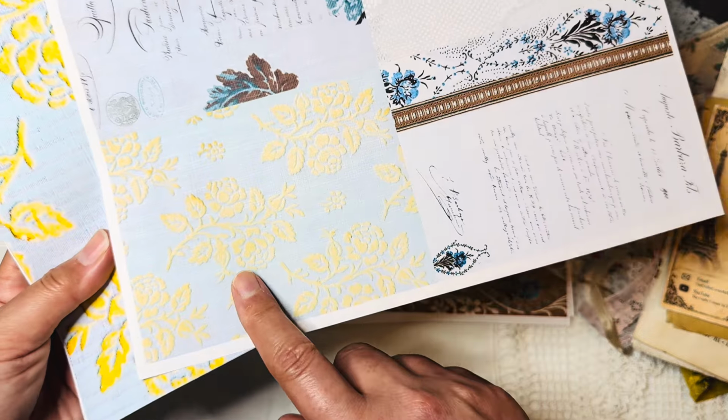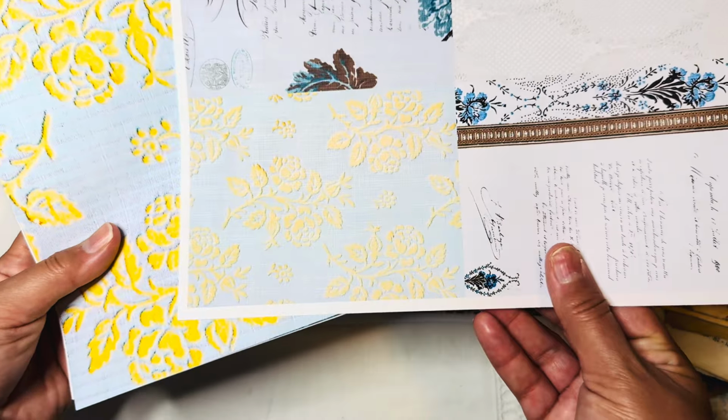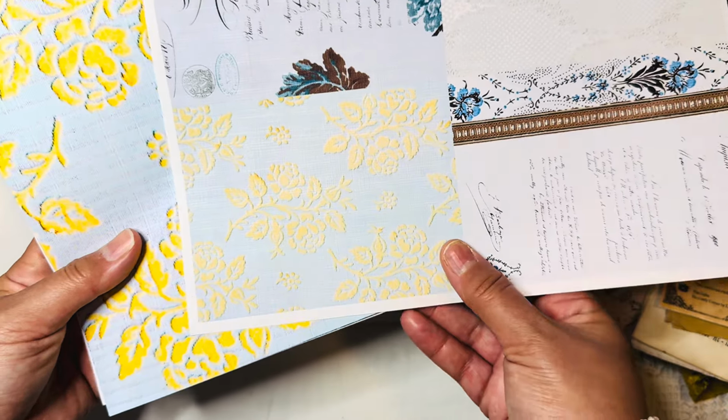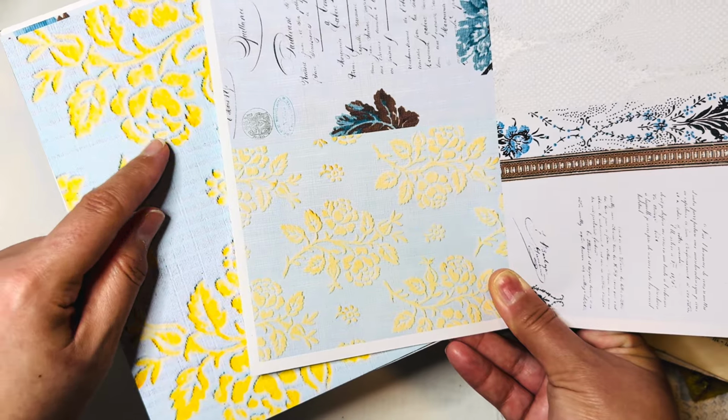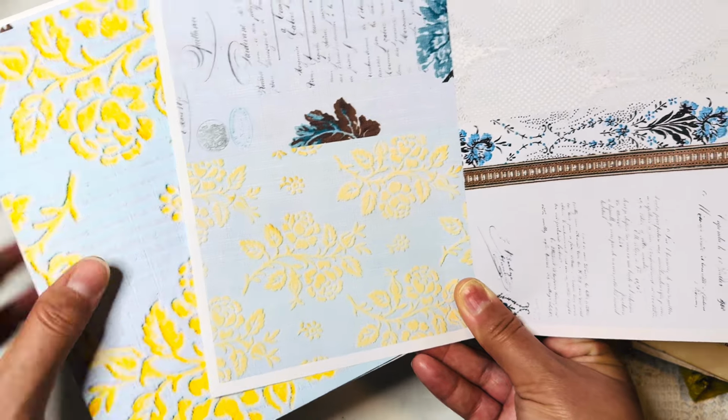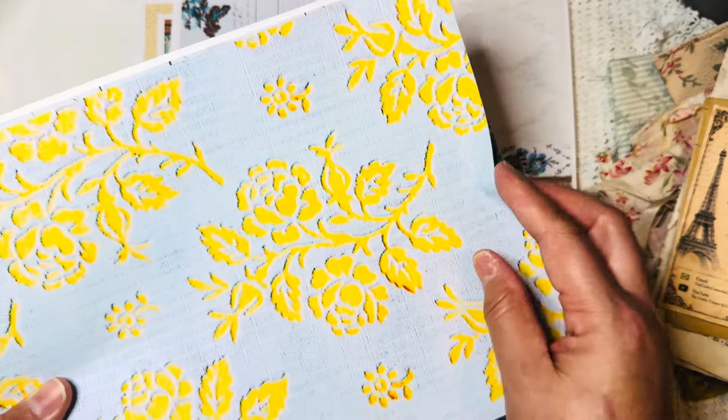It looks 3D. Like, when you look at it in person, and even on camera as I'm seeing here, it looks 3D. It's so pretty. So it's either a flocked fabric or flocked wallpaper. That is so pretty. Okay.